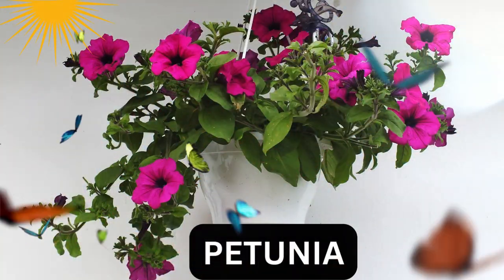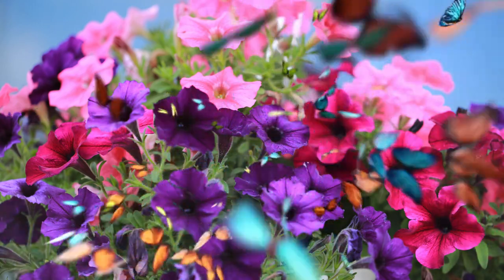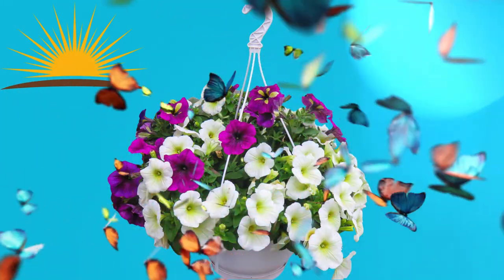Number 1, petunias. Known for their vibrant colors and large, trumpet-shaped flowers, petunias are a popular choice for sunny hanging baskets. They bloom prolifically throughout the summer.